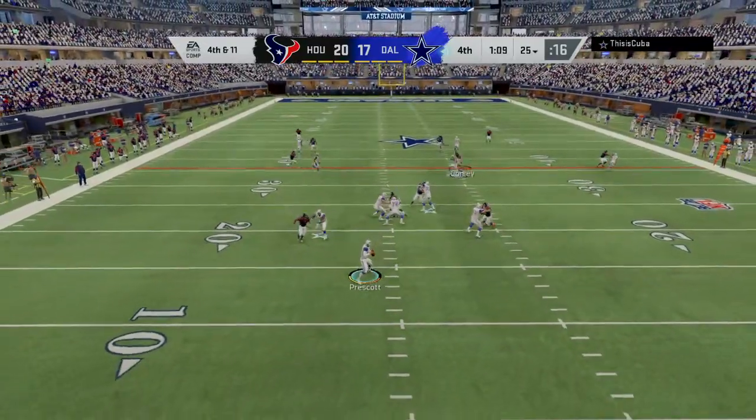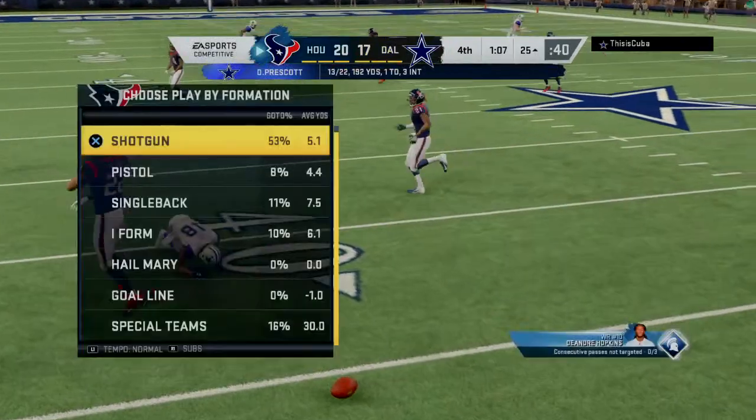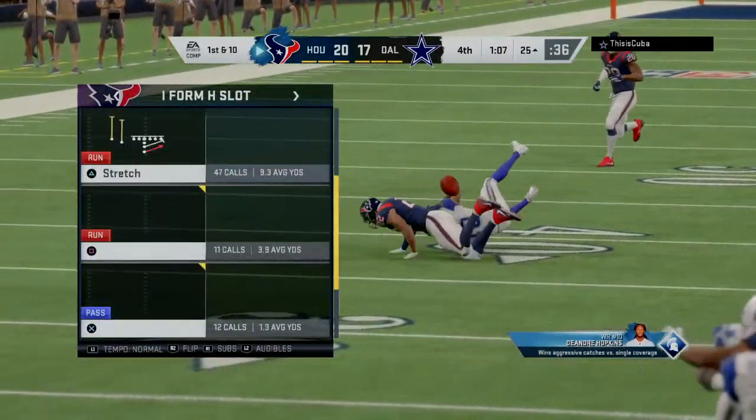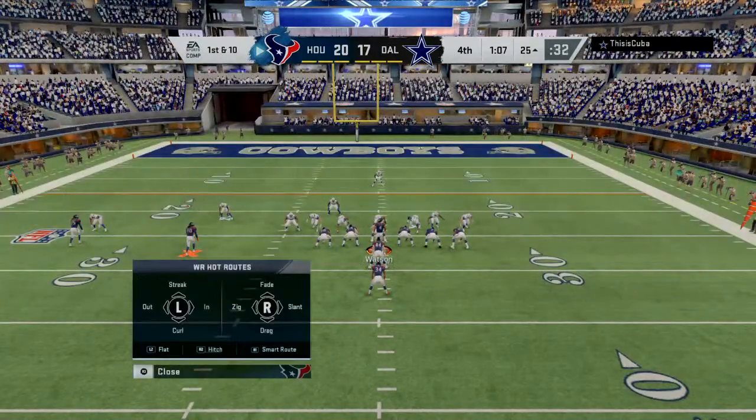Now Prescott on fourth down. And no, it's incomplete. They had to go for it with such little time remaining, and the Texans take over in excellent field position.